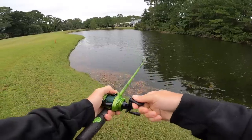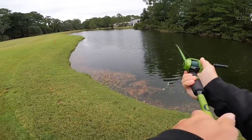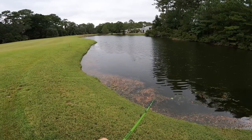Dude, there's a boil right there. He tried to eat me. Dang it, dude. Literally thought I had one under me. That's a good sign, though.